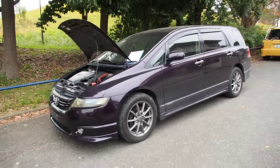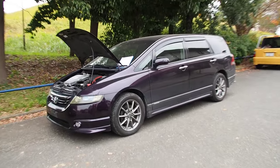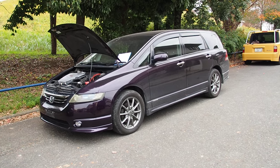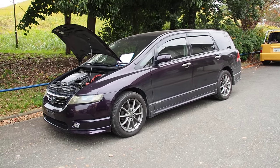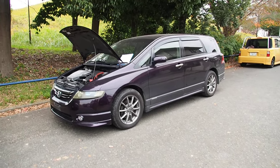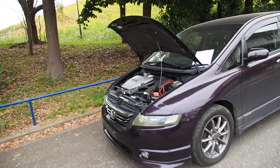This is one of my favorite vehicles of all time. I know it's a weird pick to be a favorite of all time, but it is. The Odyssey in Canada is a minivan, and this one is somewhat between a minivan and a station wagon, and I'm a huge fan of station wagons, and so I'm a big fan of this.